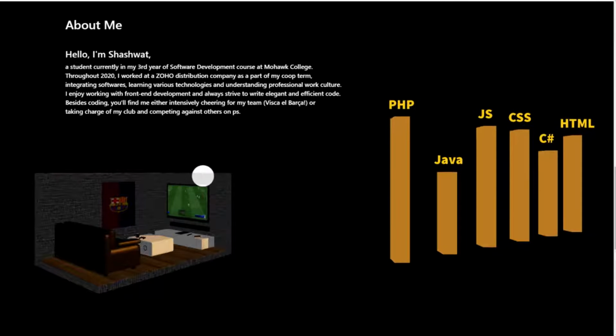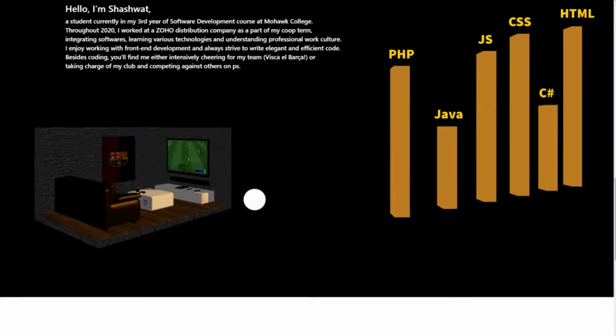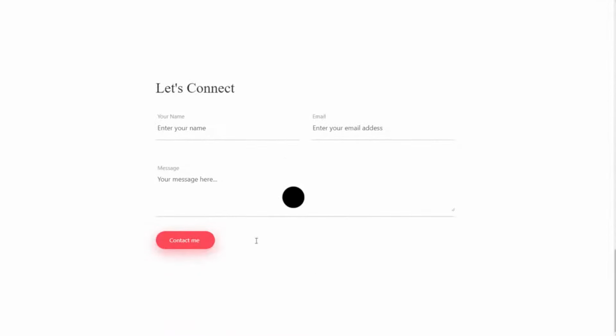Okay. I hate the bars. I'm just telling you guys. I think you're really hurting yourself by doing that. Because what does this mean? There's not even a top to these. Like, where's the top? Do you know everything about HTML, or is that halfway up? I can't even tell. This is interesting. A little 3D rendering of something. I don't know if you made this. But you got me with the football on the screen. Someone's playing FIFA. And then a contact form at the end.